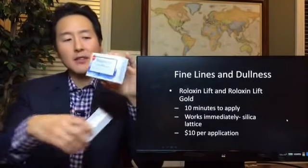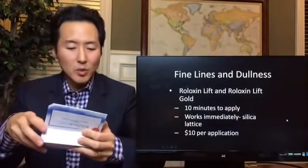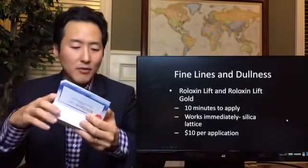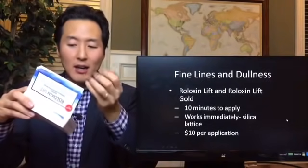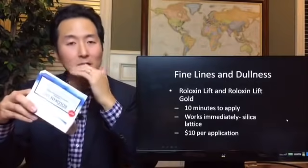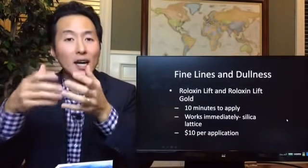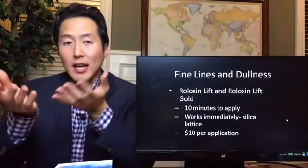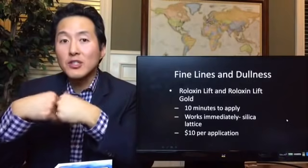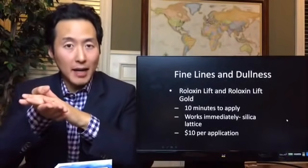It works very differently in that what you do is you take the packet that it comes with. I'm just going to read the directions here for you. You squeeze it vigorously for about 20 seconds. You rinse your skin off and gently pat it dry, and then you take the product and apply it to your skin, and it dries into basically a white powder. After 10 minutes of drying, you then rinse the white powder off with some warm water, and after that you can apply your moisturizer and your makeup afterwards.